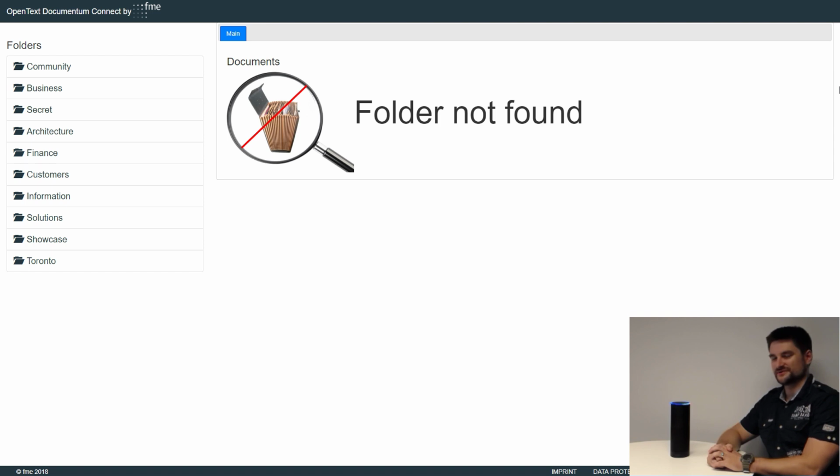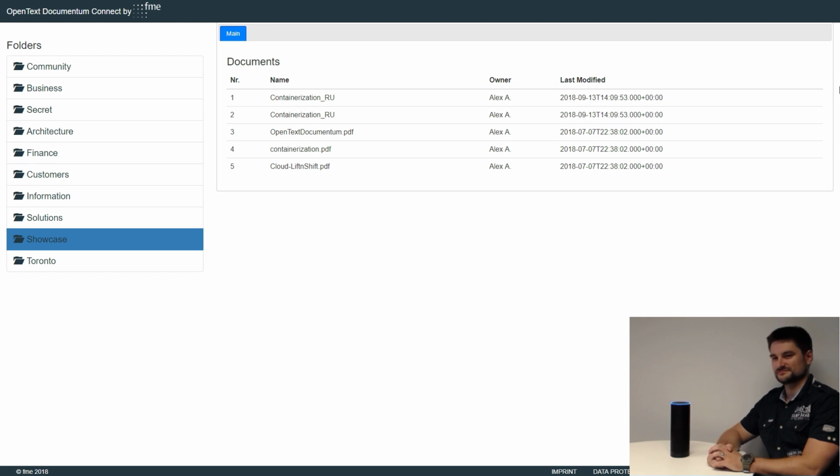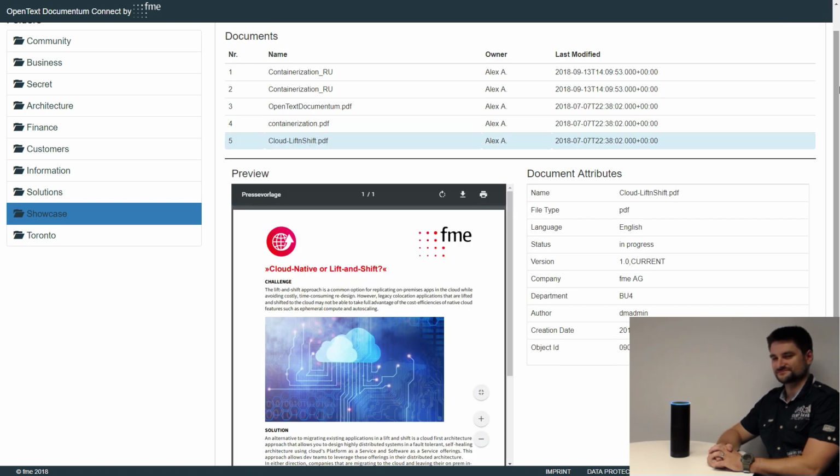Show me the showcase folder. All documents loaded from the showcase folder. Open the 5th document. Okay, here you go. Read the challenge section.